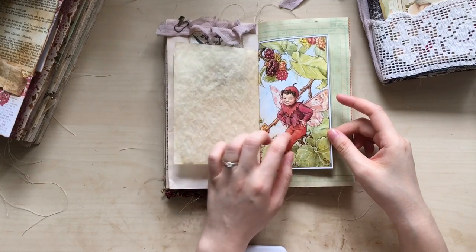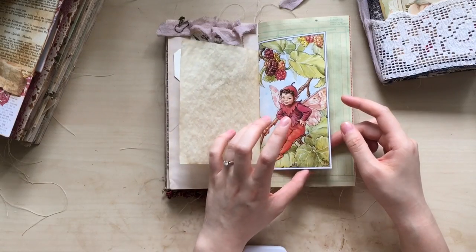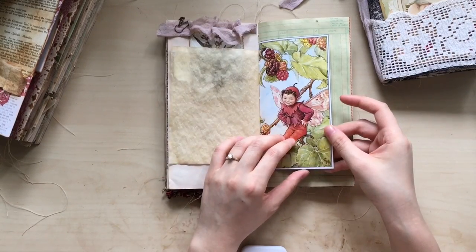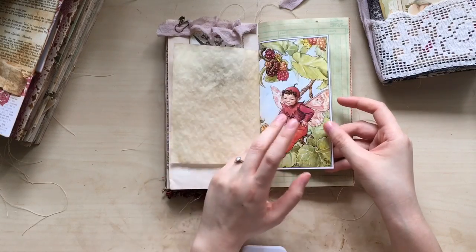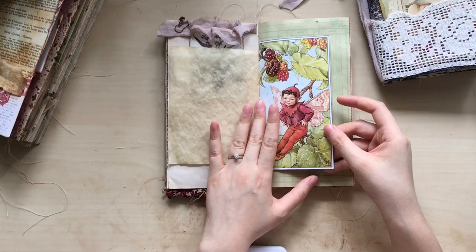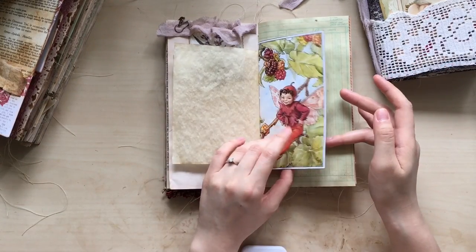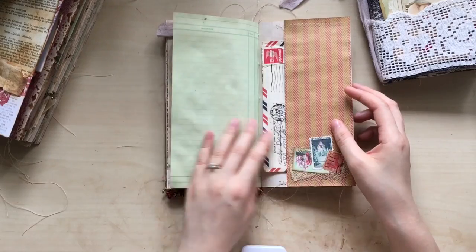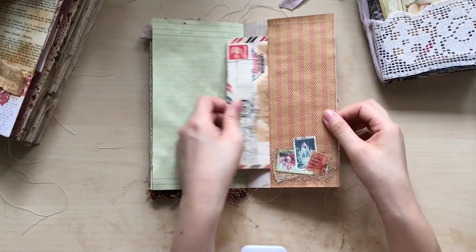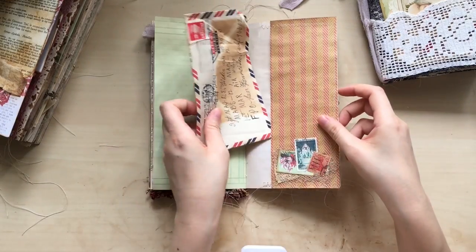So I love this little illustration. I saw it on Nancy's YouTube channel. And actually, I bought this book a couple months ago, and I didn't have a chance to use it. But now it seems so good that I put these pages in my journals. So I decided to do that. And then some ledger. And here is a big pocket. Inside the big pocket, I have this little letter from 1975.